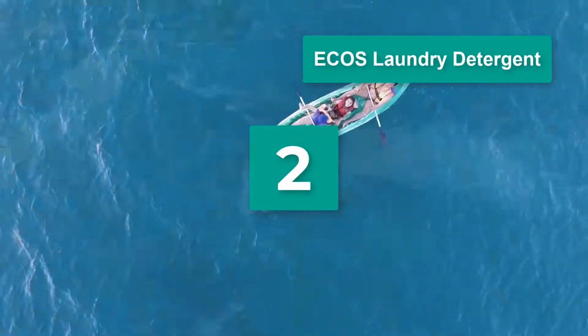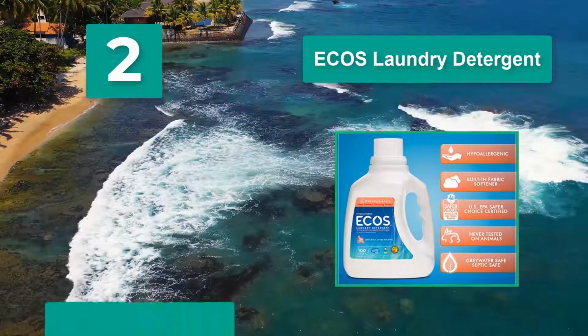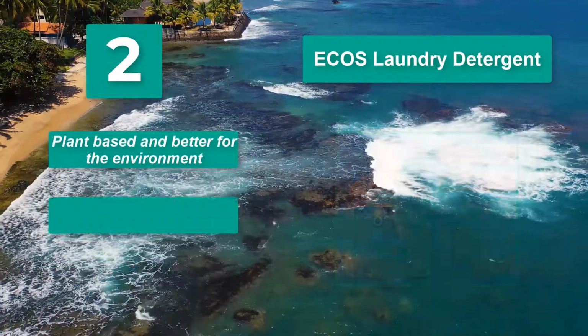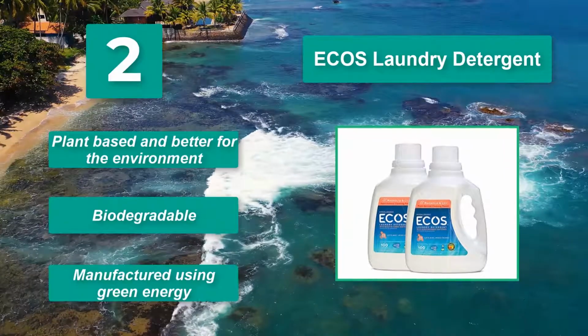Number 2. Ecos Laundry Detergent. Green energy is used to make it, and the bottle it comes in can be recycled when you're done. The detergent itself is plant-based and works in either high-efficiency or traditional washing machines. Main features: plant-based and better for the environment. Biodegradable. Manufactured using green energy.